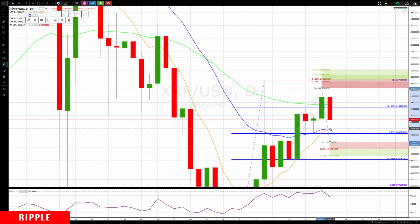Ideally, we don't want to close below this rotation zone again, because then we haven't got the first cross, it hasn't been able to hold, and then it's closed below. Then we'd be watching for the bigger pullback levels.